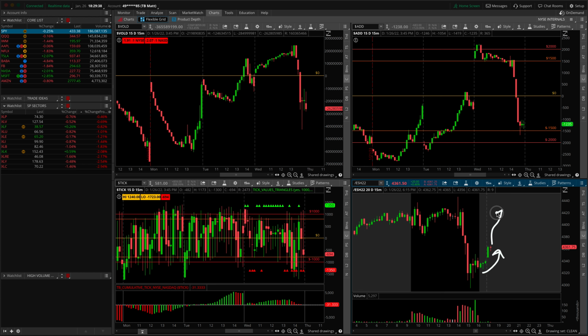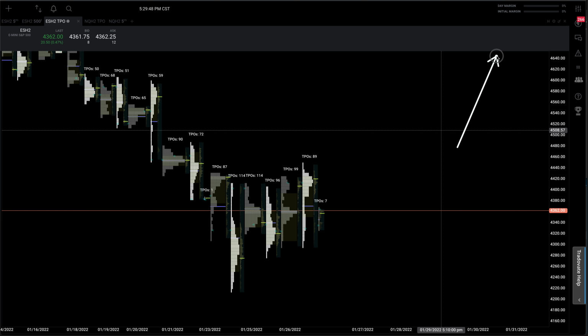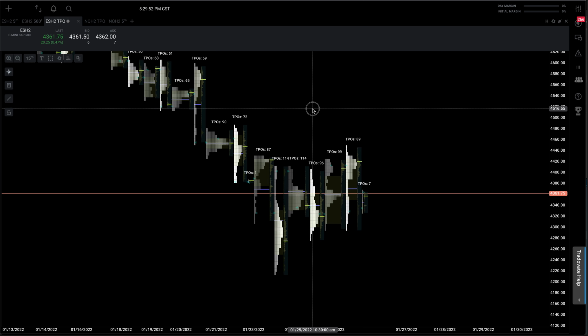Now, I don't know if it retraces all of it or not all of it. We'll talk about that on the market profile here, but this is not sustainable in our tick. Let's come on over to the market profile now. Again, I've got a video for you just so you can understand the terminology and what you're looking at here. If you've never seen it before, definitely check that out, top right-hand corner.